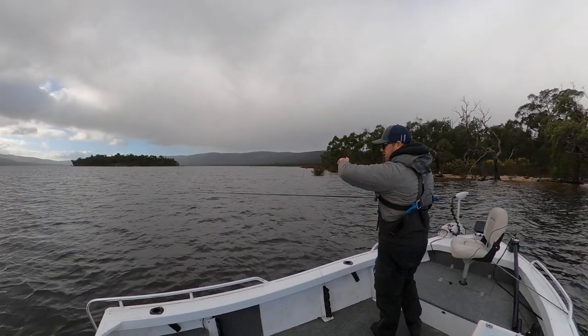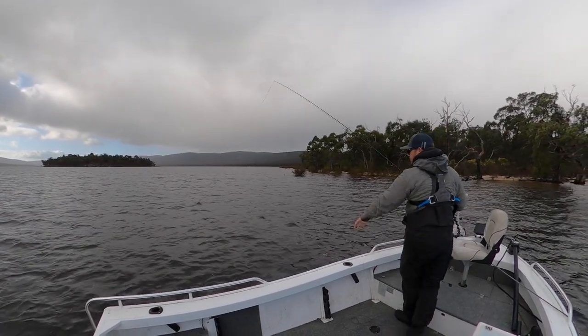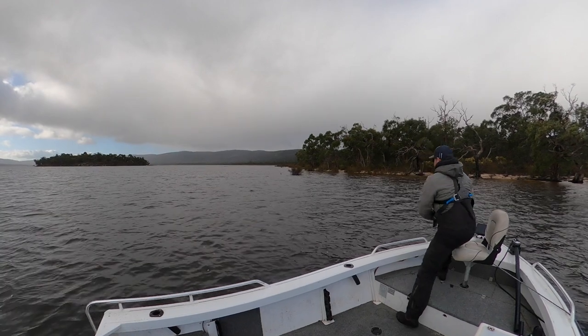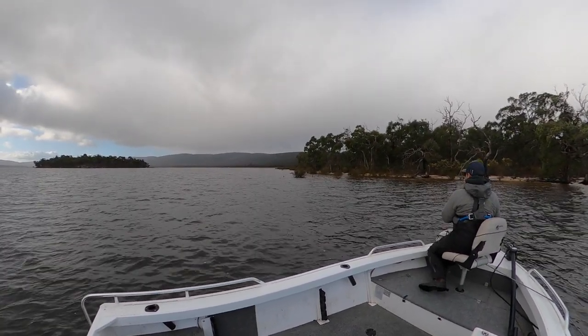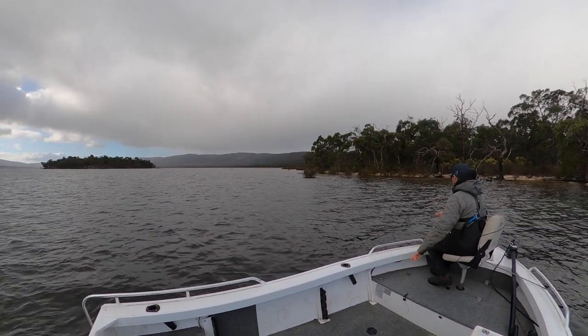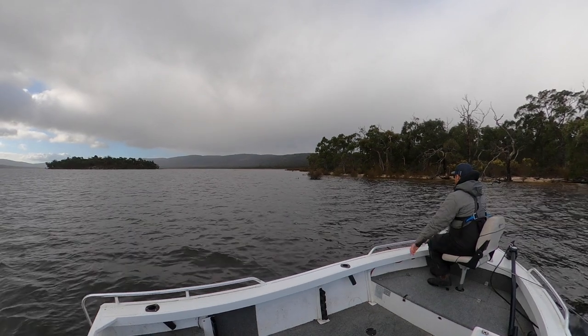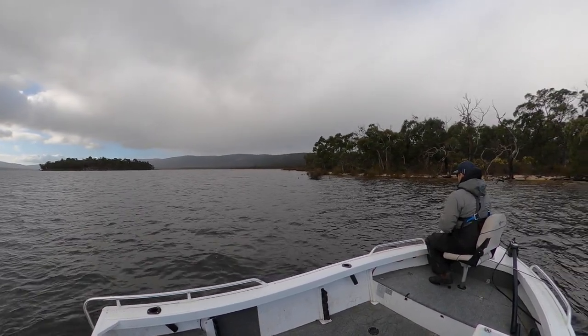All right, just shimmied around to fish through this little bit again because I kind of touched out after that fish. Then we had the big rain squall come in, so I put a jacket on, then I took the jacket off. So I thought, okay, let's come back around and finish this drift off properly.